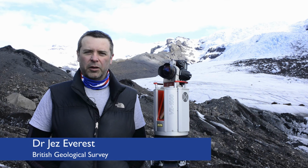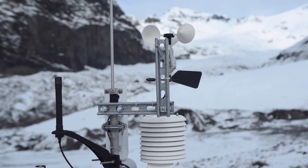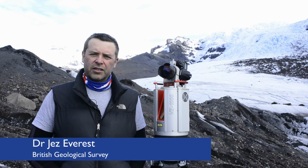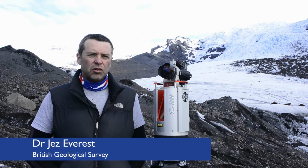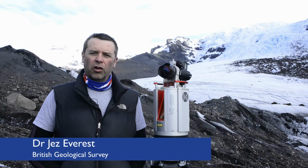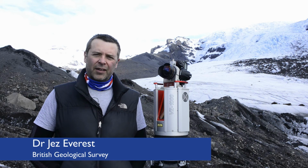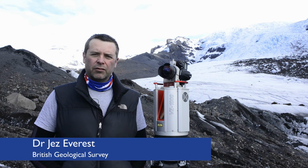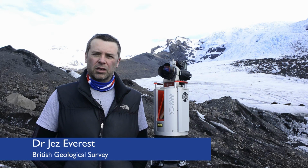I'm Jez Everest. I work at the British Geological Survey, and I've been working at this glacier since about 1998. Since 2009 we've had an observatory site here at the glacier. Classic thinking suggests that glaciers go through periods of advance and retreat, and over the last 18 years the rate of this change would normally not have been considered strange in the light of the last century. However, in the last 7 years we've seen a speed of change and a rate of retreat and melting here at the site that is without precedent in historical times.